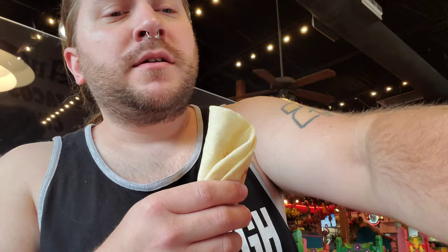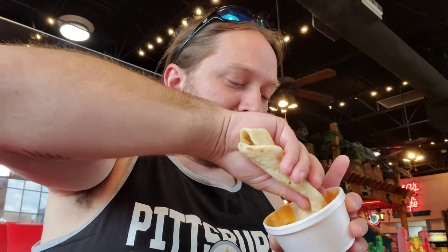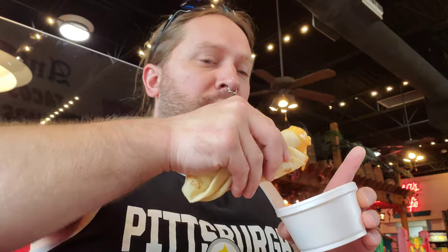I'm going to take that nice warm tortilla all rolled up. Take that amazing queso. I don't even have to put anything in it. Just dip it right in there, dunk it in there, swirl it around. Just that. And... That's just amazing. That's amazing. I didn't know it was possible to have food that good.